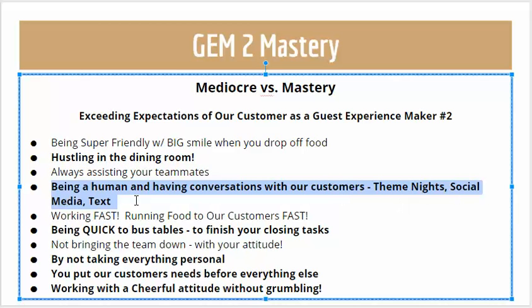Always assisting your teammates, being a human and having conversations with our customers. Our theme nights, our social media. "Hey guys, if you liked our page on Facebook, all the events that happen at the restaurant, we tend to put them on Facebook. That'd be great." Working fast, running food to our customers fast. Be quick to bus tables to finish your closing tasks. Not bringing the team down with your attitude, by not taking everything personally.